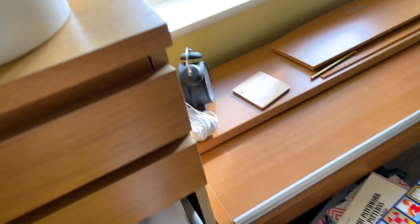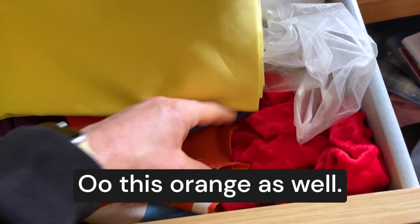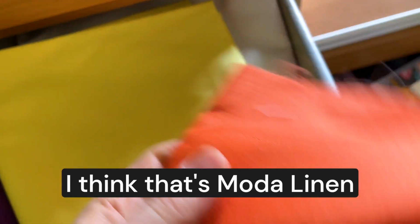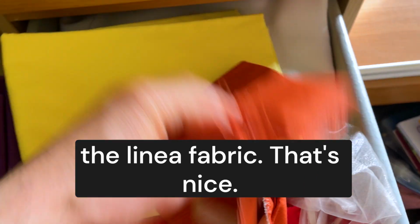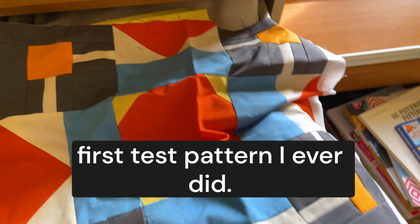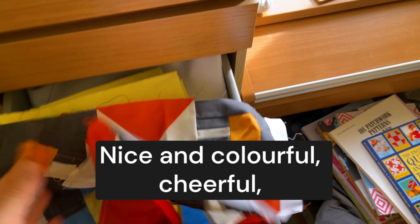There's lemon fabric. Oh, this is orange as well. This is lovely. I think that's Moda linen. Moda, is it? Or Makeover. It's the Linnea fabric. That's nice. Here's a test block from the very first test pattern I ever did. It's nice and colourful. Cheerful.